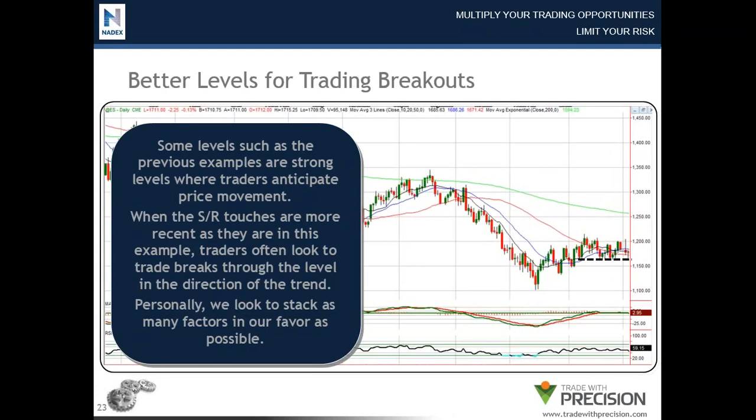So when is the scenario that the market is actually going to break through the level rather than reject it once more? One of the strategies that we're teaching is exactly that: how to identify a strong level of support and resistance that has a higher likelihood of breaking and continuing lower, or higher if it was a resistance level. So one of the things that we need to see is the market pushing down into that level, if we're talking about support.